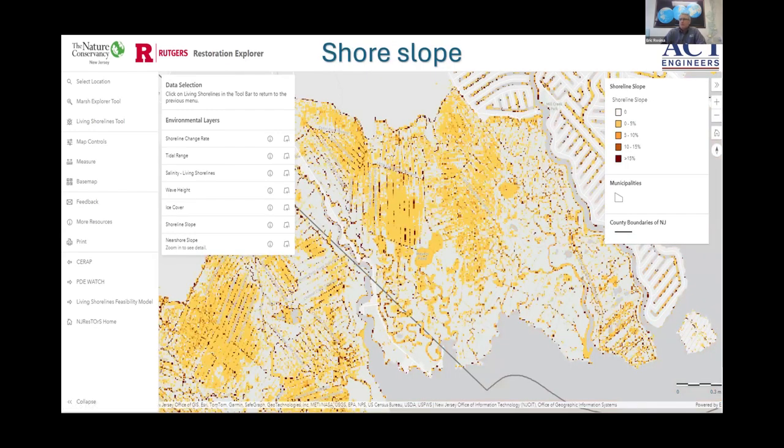What are the shore slopes? Are they steep? Are they shallow? Can we shallow them up and start to absorb some wave energy? Are we eroding edges? Are we seeing cliffs at the edge of the marsh that are calving off routinely? All of these things we start to see just by measuring shoreline slopes.